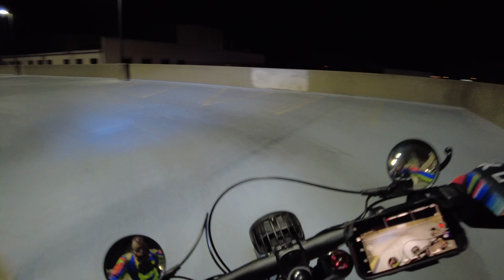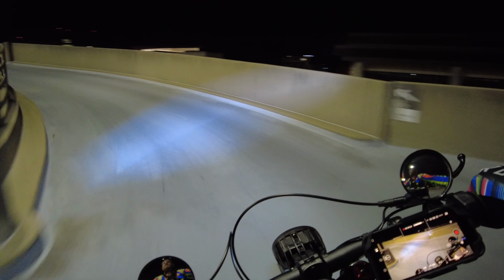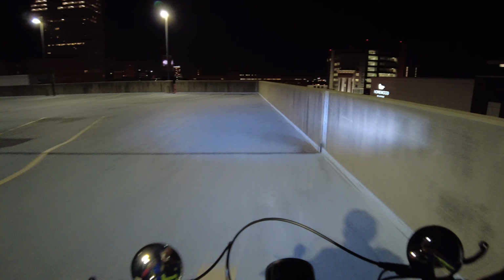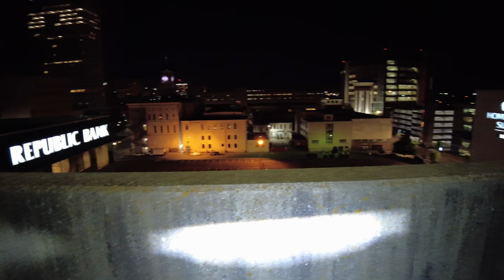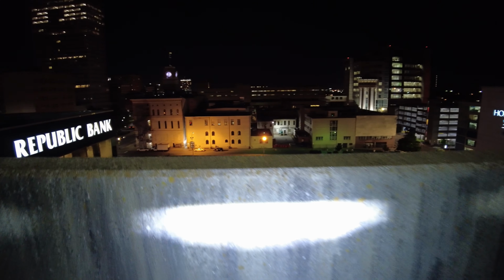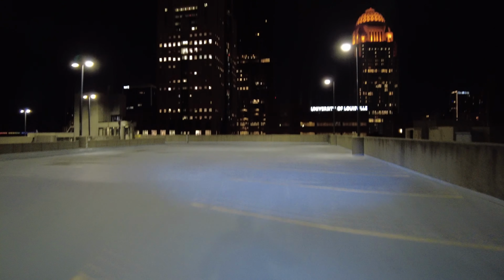Alright, so now I'm at the top of this garage. There, I'll just look out into the city before I wrap this video up. Yeah, so this is downtown Louisville. This is off of like 6th or 7th Street. And then the street down there would be, beyond those buildings would be Market. And you can see some of these larger buildings up here.